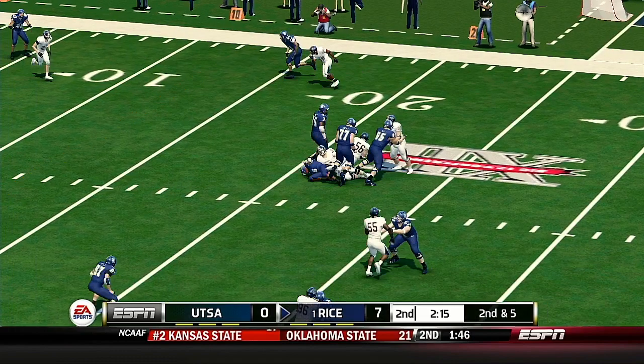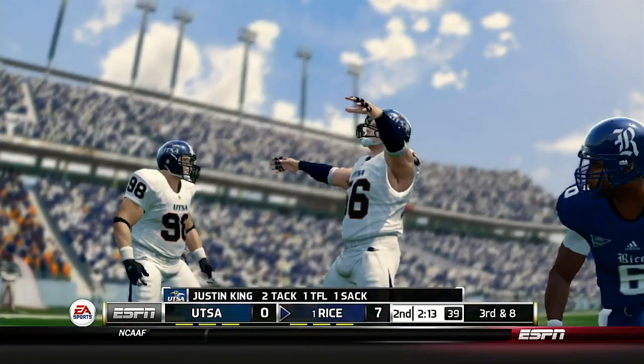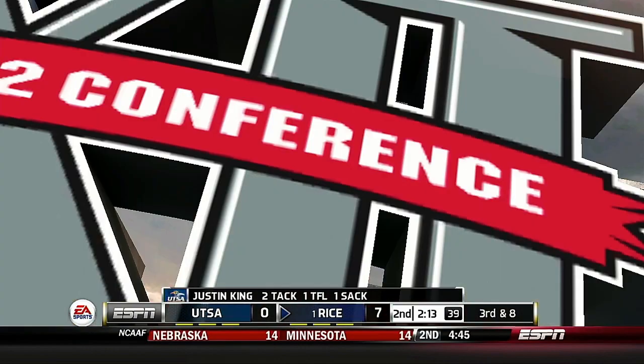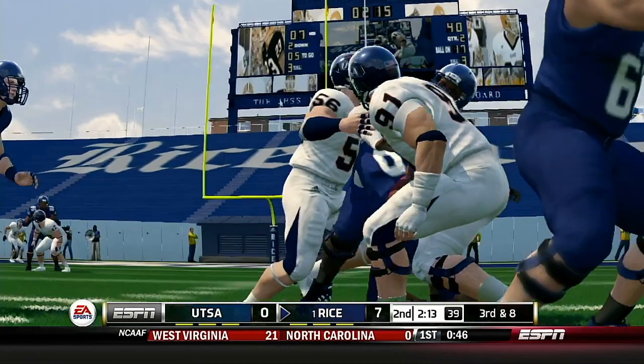He's going to try and scramble. They bring him down. They get to the quarterback and end that play before it even got started. This young man didn't even have a chance to make something happen. It's tough to find your receivers when the defense is in your face like that.